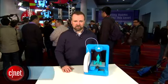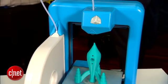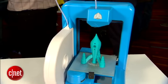Hi, I'm Rich Brown for CNET. We're here at CES 2013. And this is the 3D Systems Cube 3D printer. So this is a new version of the 3D printer they announced last year. This one comes with a brand new plate design.